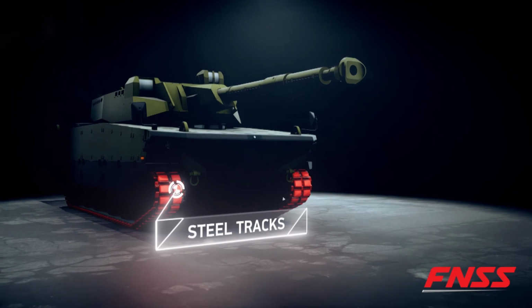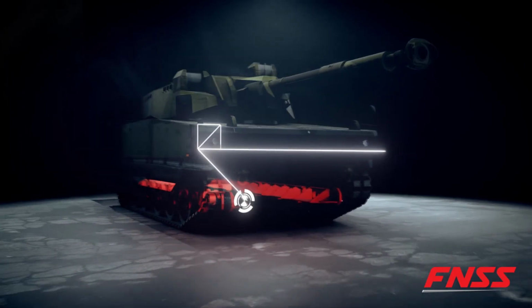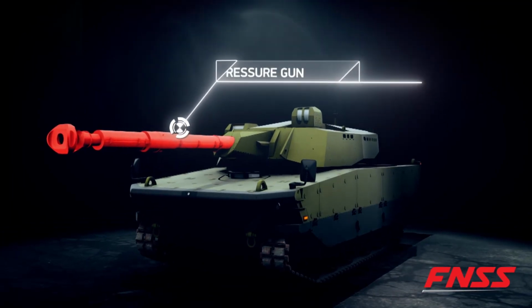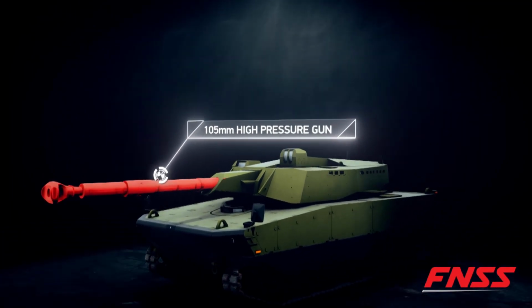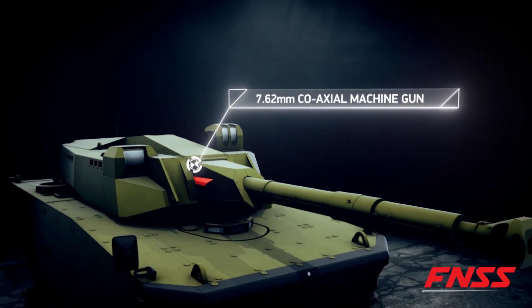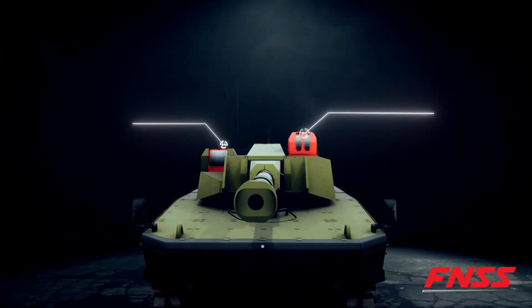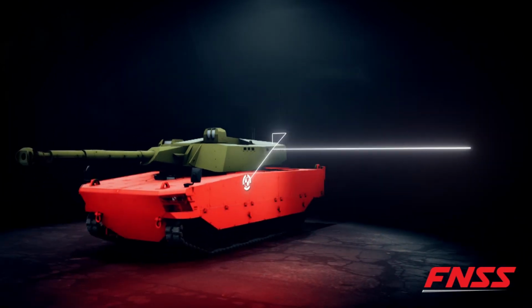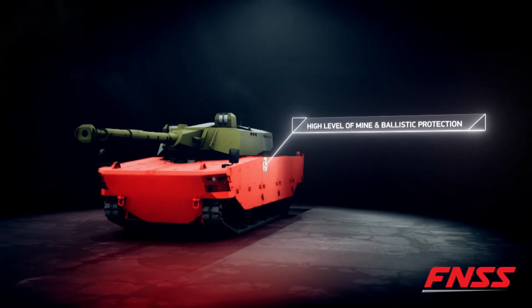The FNSS KAPLAN is a modern medium-weight tank that was jointly developed by Turkey and Indonesia. The tank is also known as Harimau, which means tiger in Indonesian. The tank was designed to meet the operational requirements of both countries, as well as to offer a cost-effective and versatile solution for other potential customers.